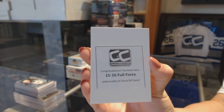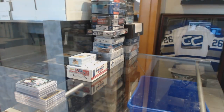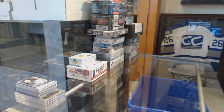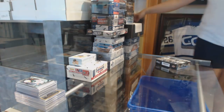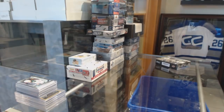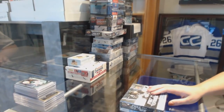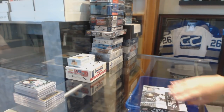15-16 Full Force. I will go grab that. One super rare McDavid auto.